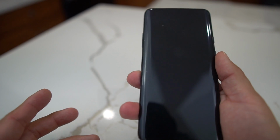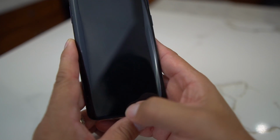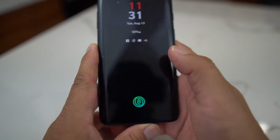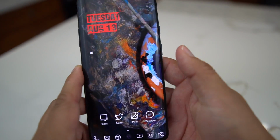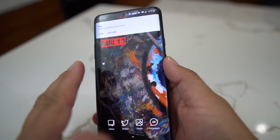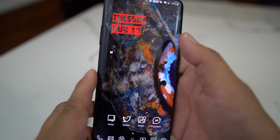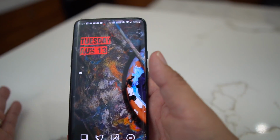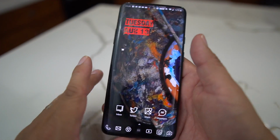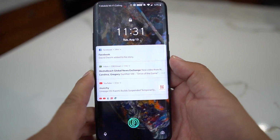Now, the other thing that's cool about this phone is the security. As you see, you get the in-display fingerprint reader. There's a double tap, boom, you're right in, not a problem. Let's try that again. Boom, you're right in. It's super fast. Samsung's fingerprint reader is terrible. This one is solid. It may not be as secure, but it works. I'd rather have something that works that's sort of secure than something that doesn't work that is secure. I don't know if that makes sense. Probably doesn't, but anyway, let's move on.